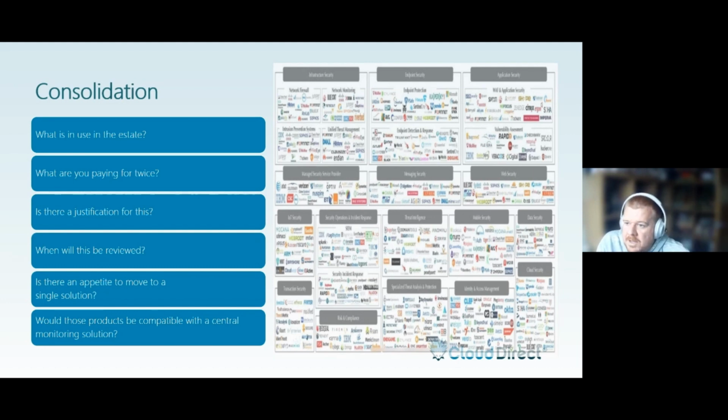You can see from the image on the right, and again it's not exhaustive, just how many solutions could be in play in the security and compliance stack. Just making sure that, from a perspective of investment and operations, we're giving people the most effective use of that investment.